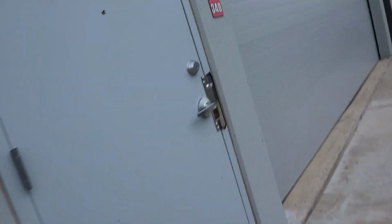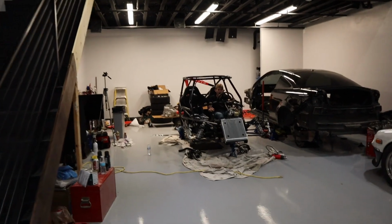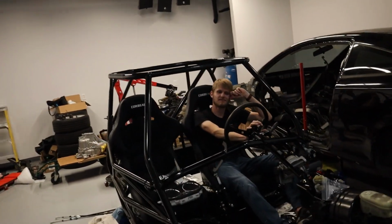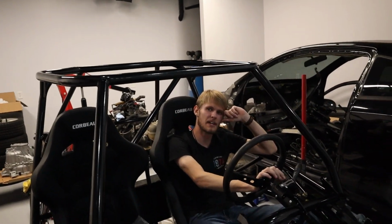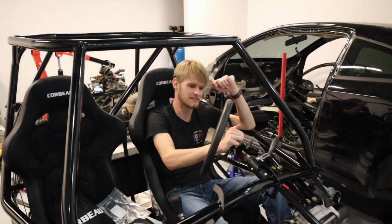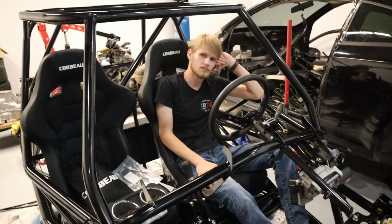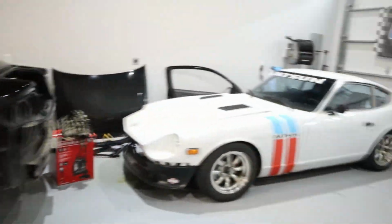Coming to the garage, gonna see what Grayson's up to. Hey, what's up, man? Are you pretending to drive the Goblin right now? No, I'm just making sure stuff's mounted down well and in place. So you weren't just pretending to drive it all by yourself? No, you're insane. Alone in the garage?